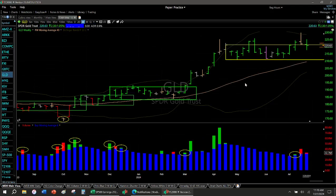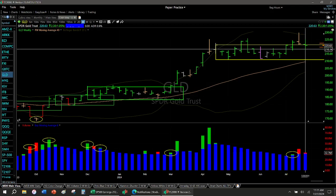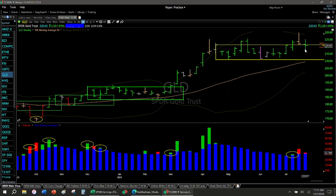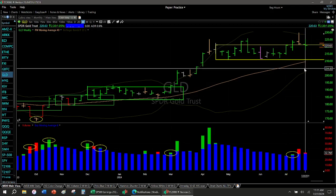That's a good start. Gold had this shooter signal here. Kind of mixed right there, but it's not a breakout, but it's not horrible either. You see the signal, and then you decide on how you're going to trade it.